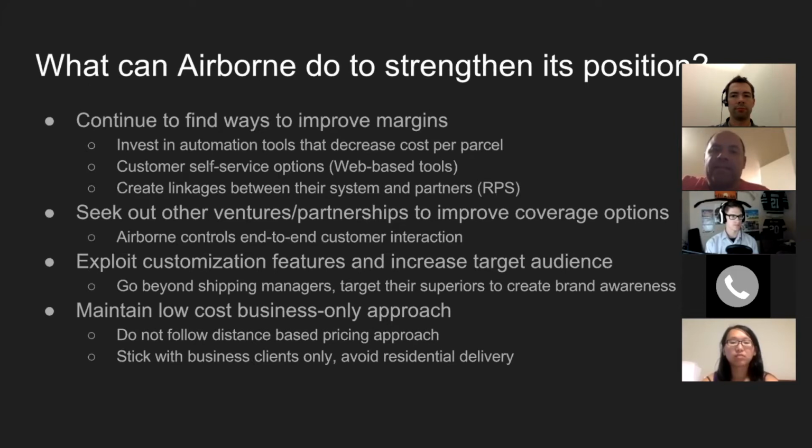So if they maintain this low-cost, business-only approach, they should be able to strengthen their position by primarily looking at improving margins. We do not believe they should follow the distance-based pricing approach. They should continue to stick with business clients and avoid residential delivery as well. Now we'll move on to our fifth question.